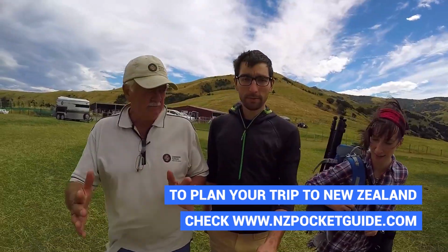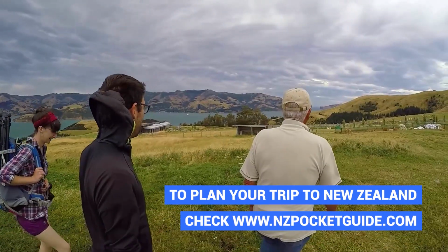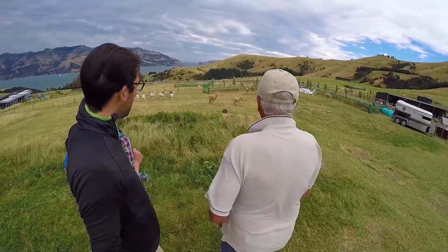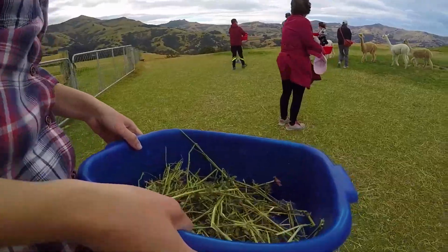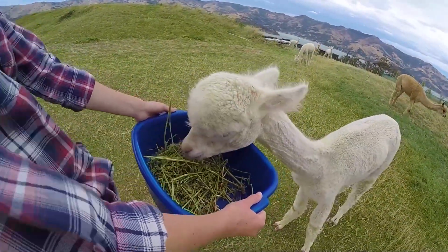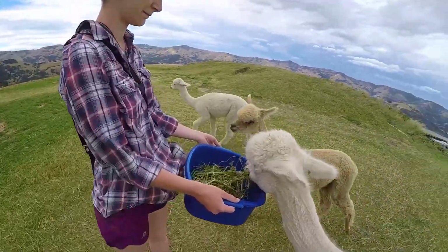With amazing views in the background and these super cuddly animals, there's plenty of photo opportunities to be had. But we're now moving into the next paddock, which is the paddock full of female alpacas, and it's feeding time. And this just goes to show how interactive this tour is.